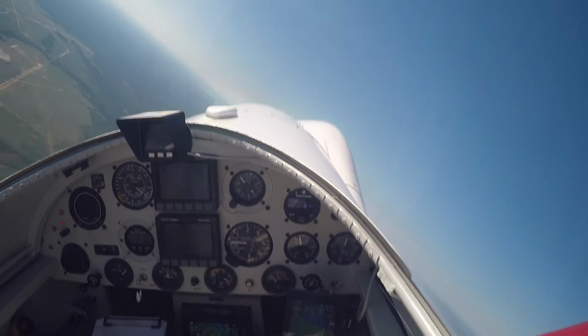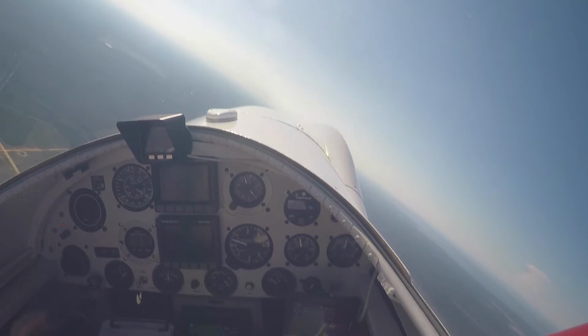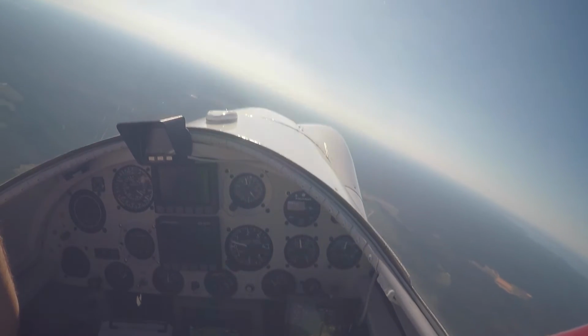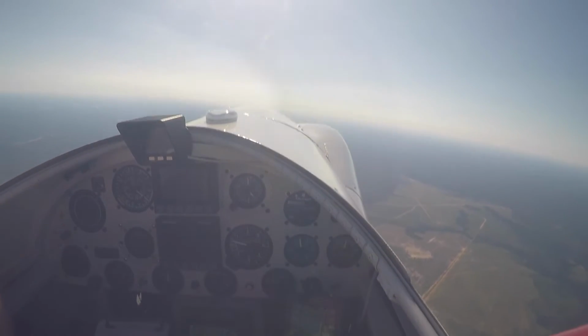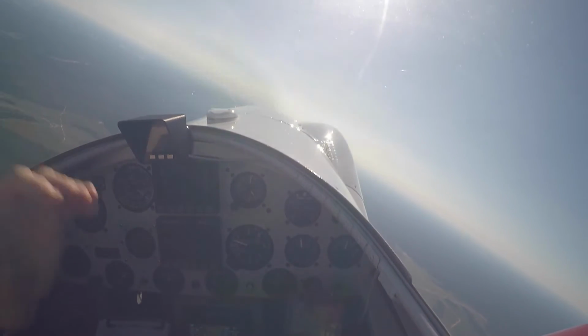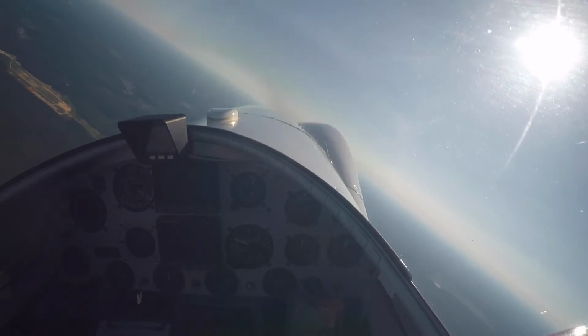Then we're going to proceed to the 45-degree bank test. All right, time now 13:21:16, 59 degrees Fahrenheit, 27.6. I just proved that if you build the fuel system right, even an airplane built in the garage will restart.